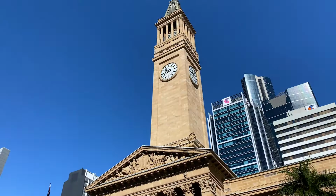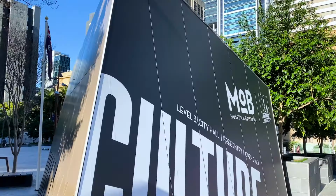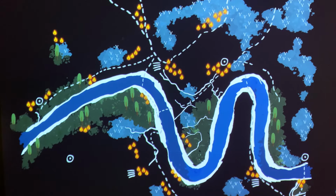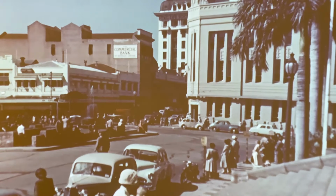Situated on King George Square, neoclassical City Hall is one of Brisbane's finest period buildings. It's home to the Museum of Brisbane, which is dedicated to showcasing the city's history. We're keen to learn more about City Hall, and tour guide Brian is just the man to speak to.